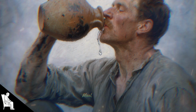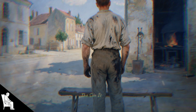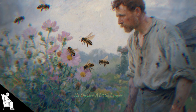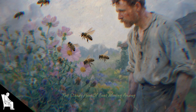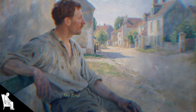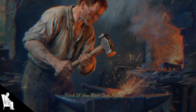After finishing his meal, he takes a sip from a clay jug of water, wiping his mouth with the back of his hand. The sun is strong now, warming his shoulders, but the shade of the forge calls him back. He lingers a little longer, though, listening to the steady hum of bees moving among flowers in a garden nearby. For a moment, the world feels perfectly still, the kind of stillness that makes you drowsy if you sit too long.